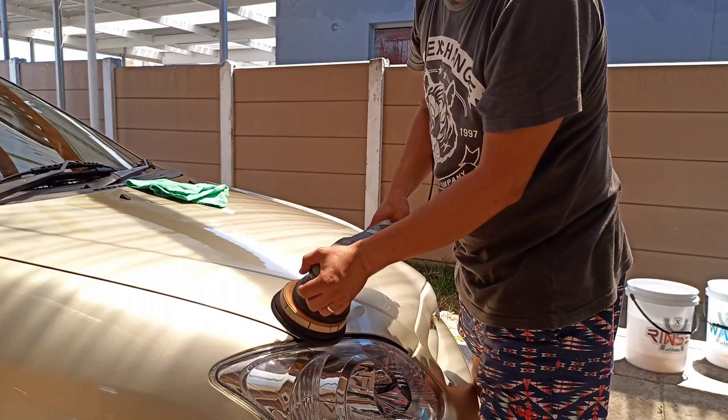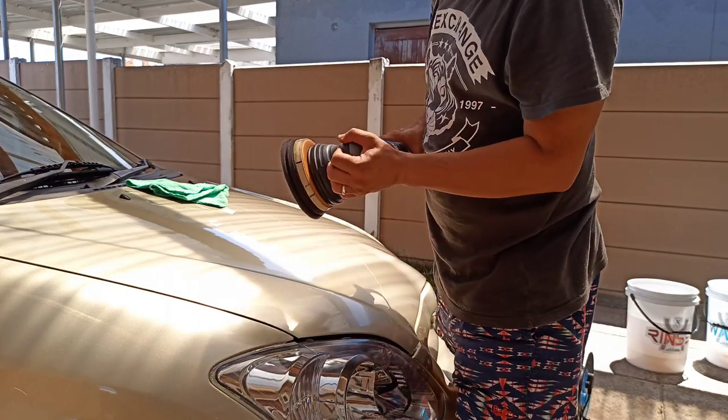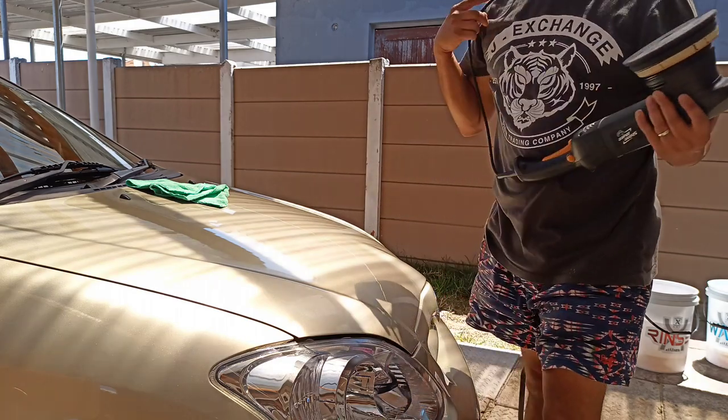Whenever you're done, please switch off your polisher, wait for it to stop and then take it off. Because if you just pick it up while it's still spinning, the solution is going to shoot all over your car and you have to rewash your car again.